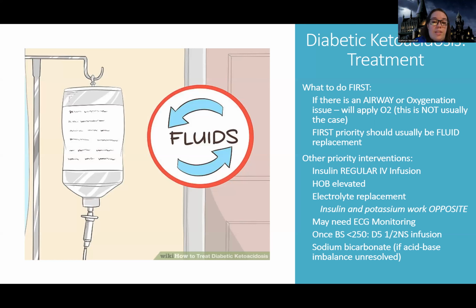The only thing that can really fix this patient, they do need to be rehydrated, given fluids, but the only thing that can really fix this patient is going to be insulin. This is what they're missing. This is why they're in this state, because they have not enough or no insulin in their body. So we give insulin. The only type of insulin you can give IV is going to be regular insulin. It's the most predictable, which is why we can give it IV. But effectively, fluids, then insulin, in order. That's the only thing, again, that's going to truly fix this problem.